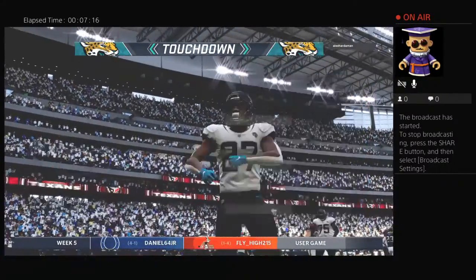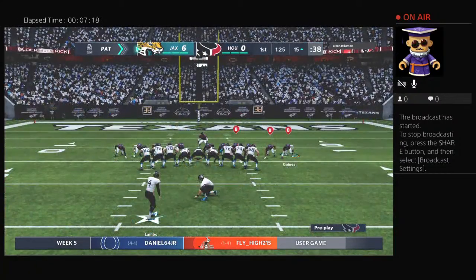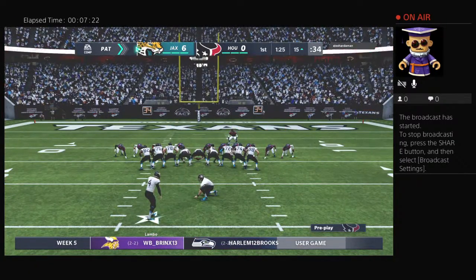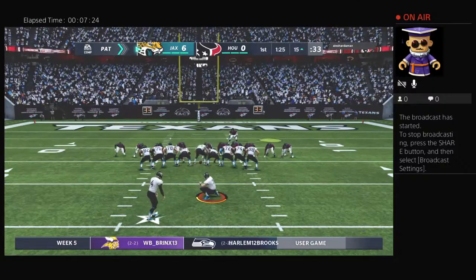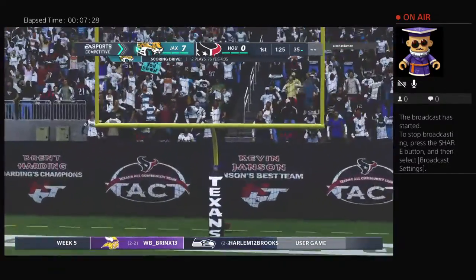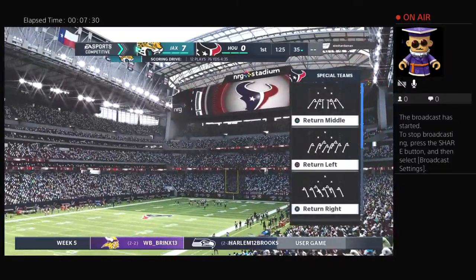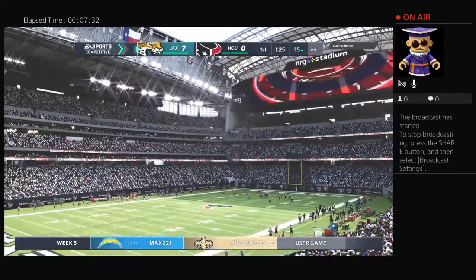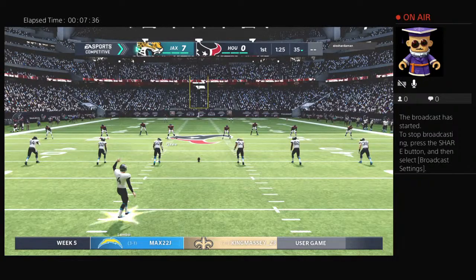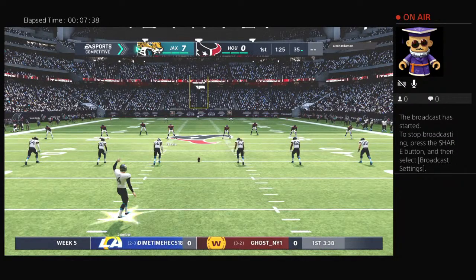Touchdown, Jacksonville. Jarek McKinnon, his 4th touchdown on the year. And the Jaguars drive right down the field and score on the opening drive. The kick is up and good. The score now 7-0 Jaguars. Texans nothing. Josh Lambo to kick off for Jacksonville.